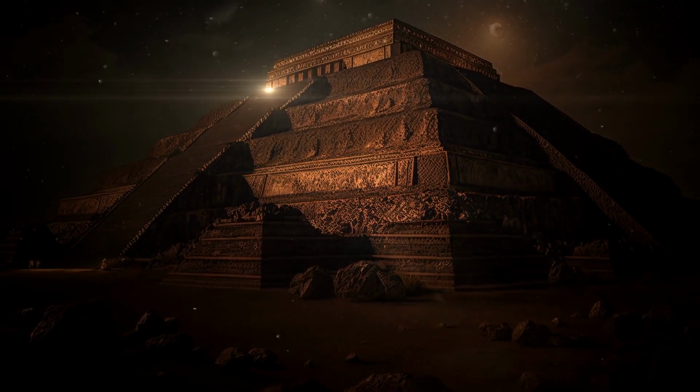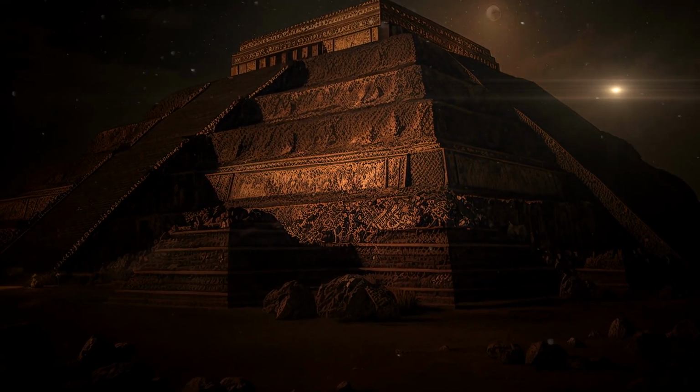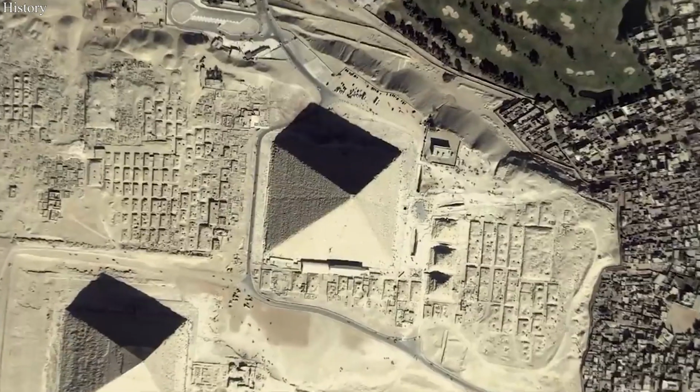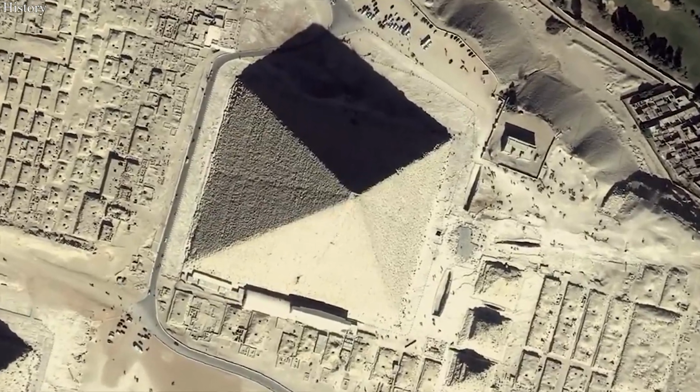So, the alignment with the stars was a really important part of the pyramid building process for the Egyptians. It was their way of honouring the pharaohs and their connection to the heavens, and just one of the many fascinating mysteries of the pyramids.